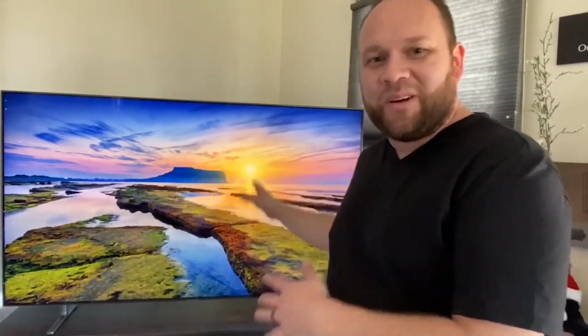It's just awesome. The other day I was watching Endgame on it, and the clarity was so clear. It was almost like they were right there and I could reach in there and touch them. That's how the clarity is on this.